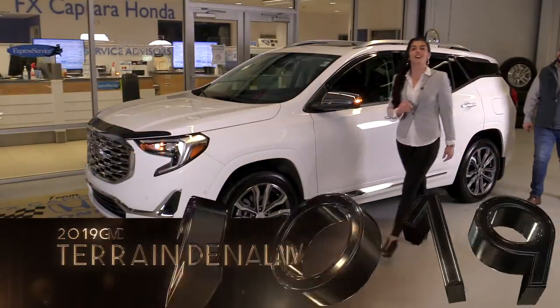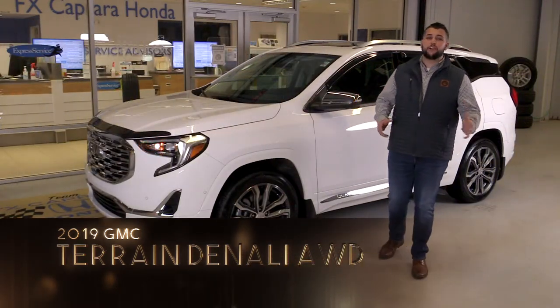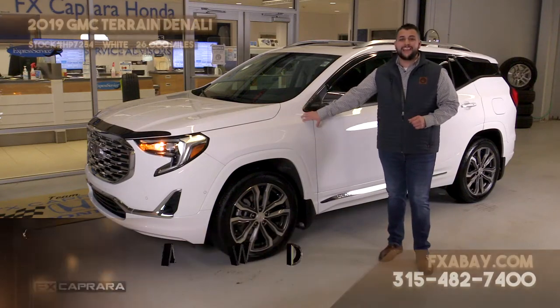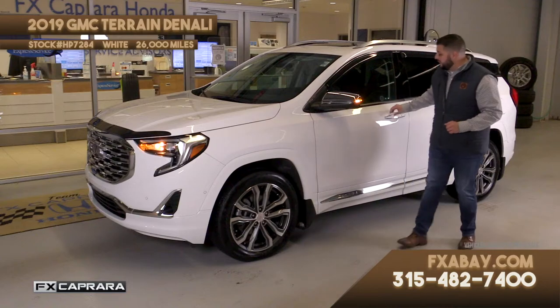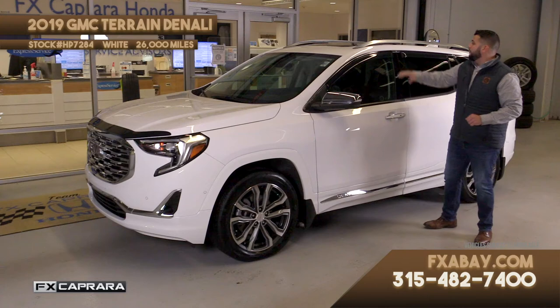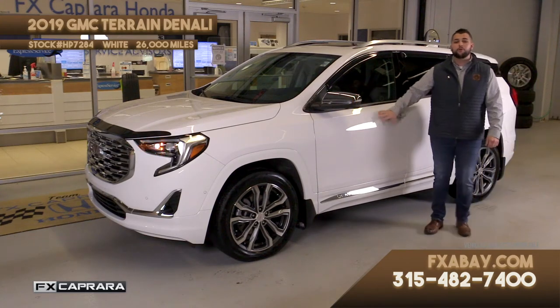Car number 9 is the 2019 GMC Terrain. And Brooke, we're cruising right through this show. We're on car number 9 already. And this, I always have my fan favorite, my car of the day. This is definitely it. A 2019 GMC Terrain Denali. And Brooke, this one was just absolutely stuffed. Everything in this car, full panel roof, leather interior, heated, alloys, and that pearl white finish.